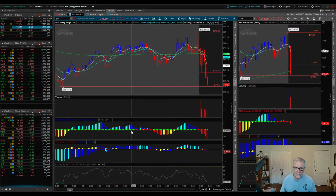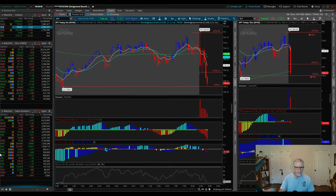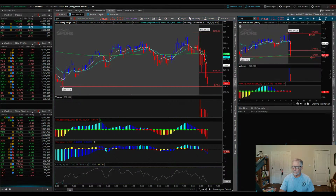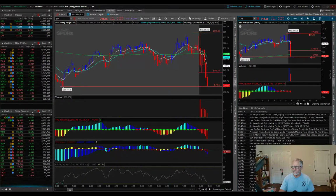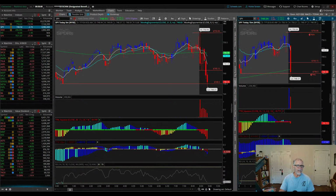As I'm speaking, SPY is puking. The RSI on SPY is 32. Let's look at the news, and we may have an order to put in here. It's 8:58. What have I told you about the 9 o'clock time frame? The 9 o'clock time frame, a lot of times the market will shift and go the other direction.